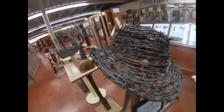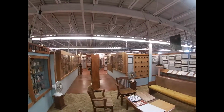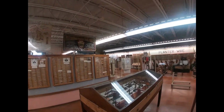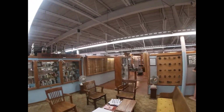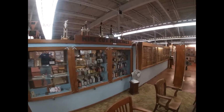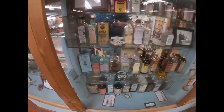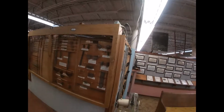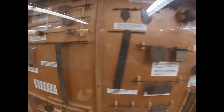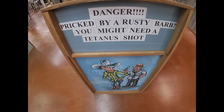And we also have a lot of barbed wire art. Wow, this museum is just so much bigger than I expected. I mean, everything you want to know about the Devil's Rope, also known as barbed wire, it is all here. Oops, I almost knocked over a chair. Wire cut medicines. Ooh, what do we got here? Oh yeah. The doctor is in. Just look at all this. Wow. Here's a friendly reminder here.